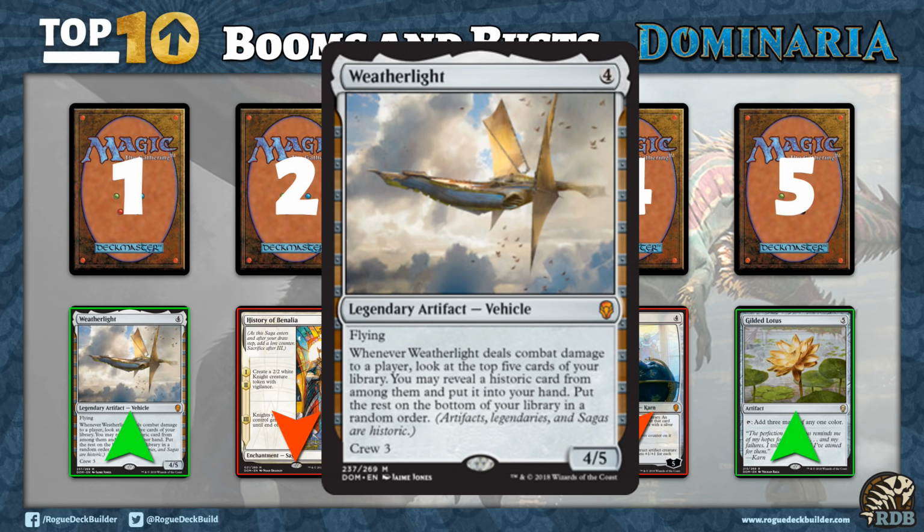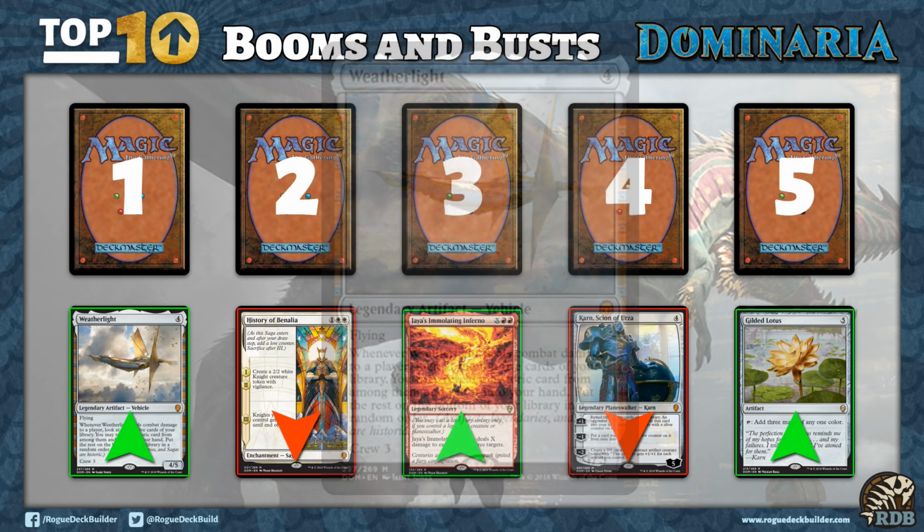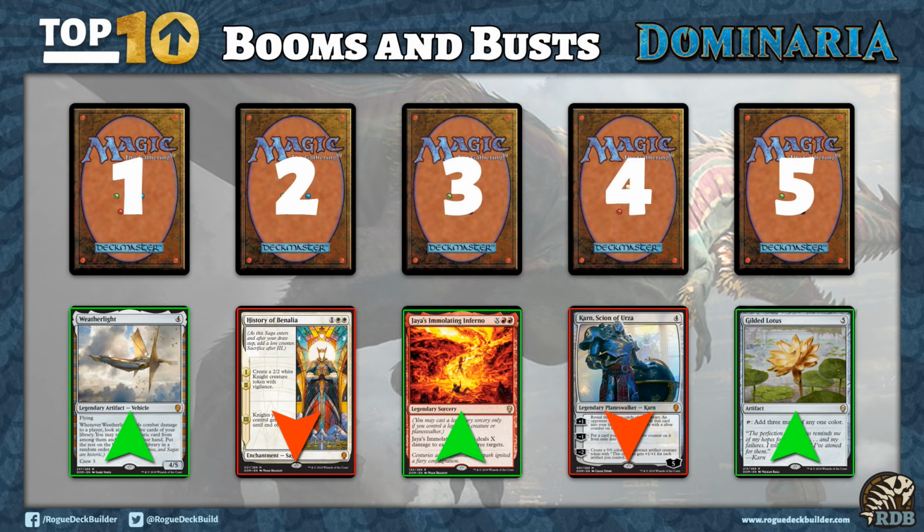And a 4/5 body for 4, just being crewed by a card that at that point could be outclassed. He's got evasion, which I think is pretty underrated at the moment. So I'm liking Weatherlight as the mythic that is going to go up in value.